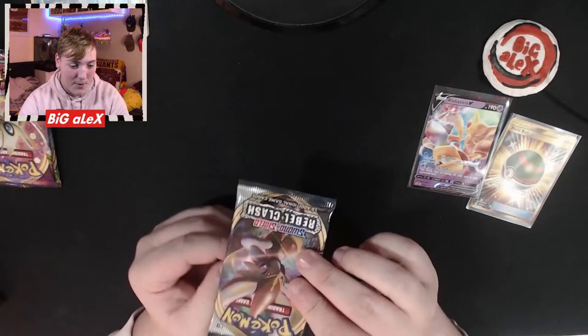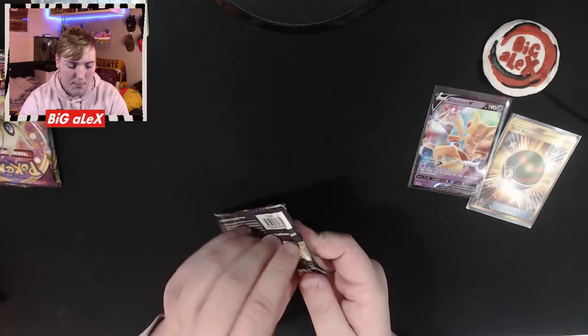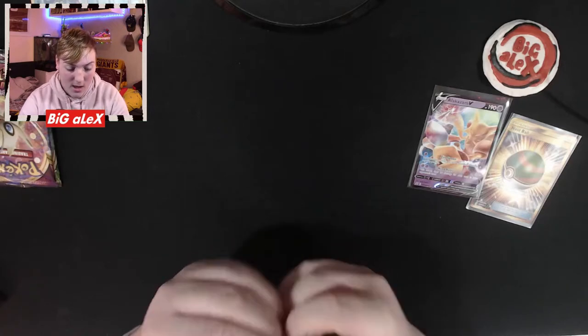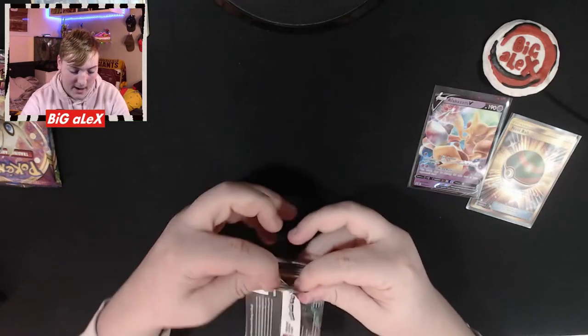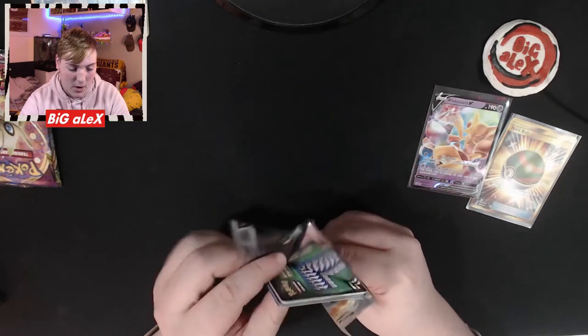Right, now we've got a Rebel Clash pack. I don't actually know what pulls you can get in this, but I know this is the pack that Rillaboom's in a lot. So, I'm hoping we can get a Rillaboom or a Stick Monkey or something.